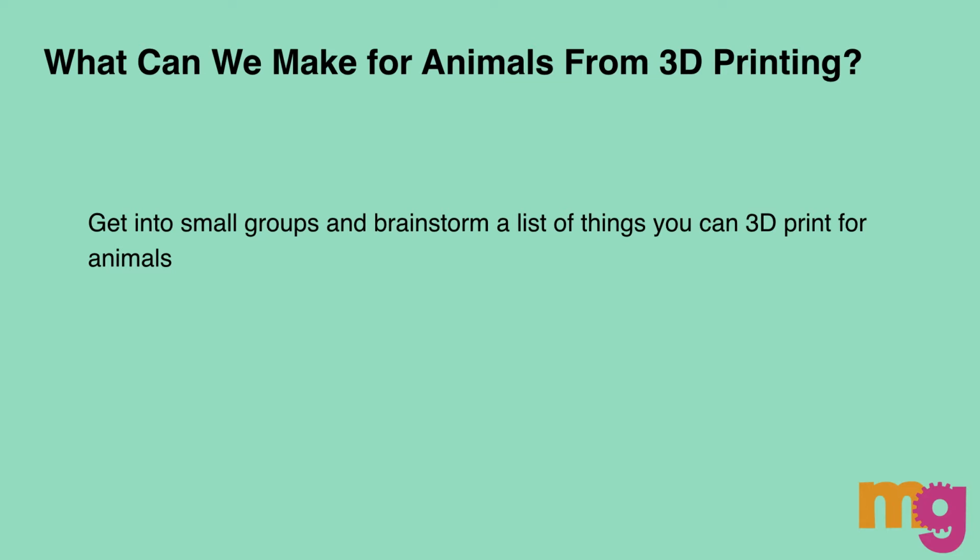Now that we have our own ideas about what we can 3D print for animals, let's take a look at an example of our ideas coming to life.